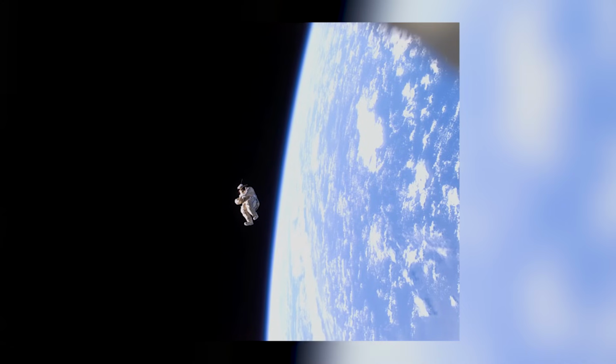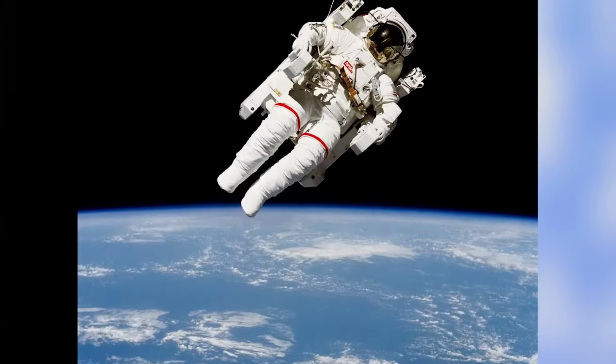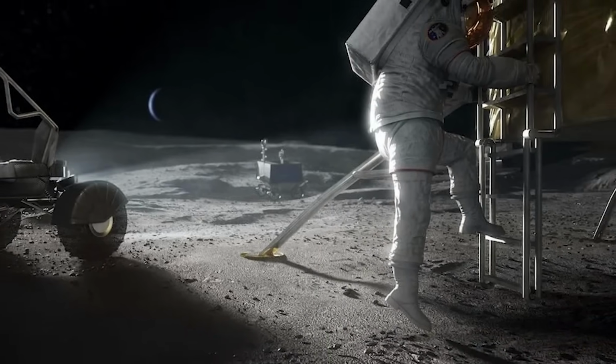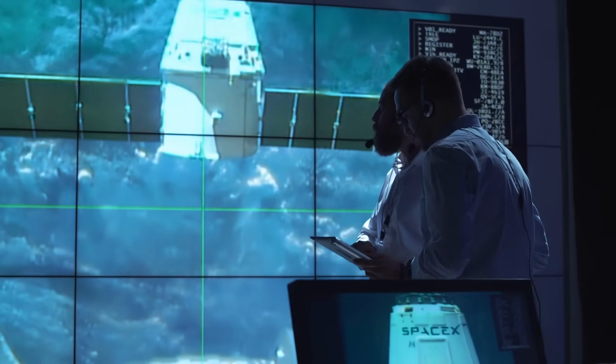Next on the list, we have this incredibly haunting photograph of an astronaut free-floating in the endless expansion of space. The photo depicts astronaut Bruce McCandless II participating in the first ever spacewalk in which an astronaut is completely detached from the ship. No tether or rope whatsoever.